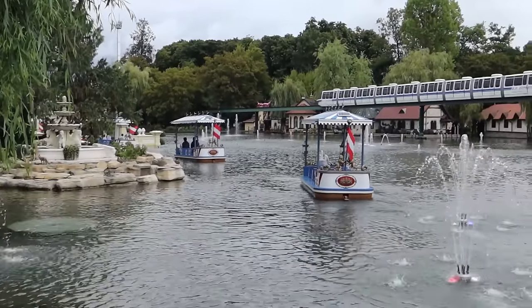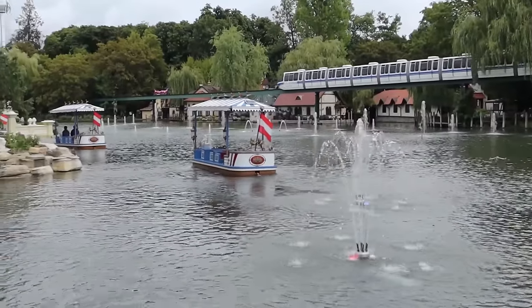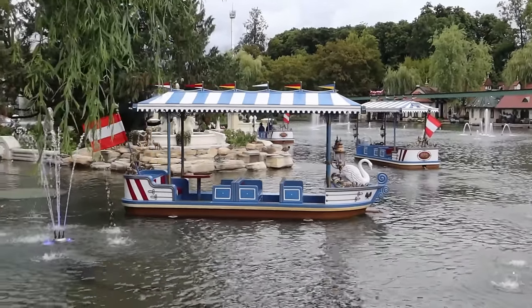There's just so much for everyone to enjoy at this park, from the big thrill coasters to the more relaxing rides, like the monorail that you can see over there. In fact, they've got two monorails at Europa Park. So many wonderful attractions. It's always a pleasure getting back here. It's one of my favorite parks in the world. And I love the new boats on here. We're gonna go and give them a go now.